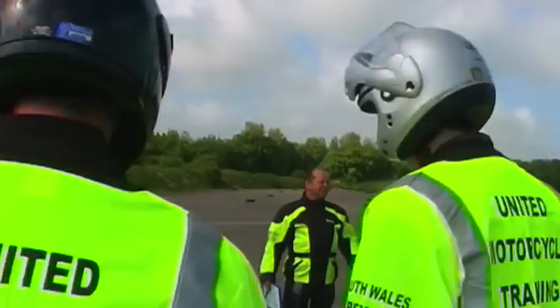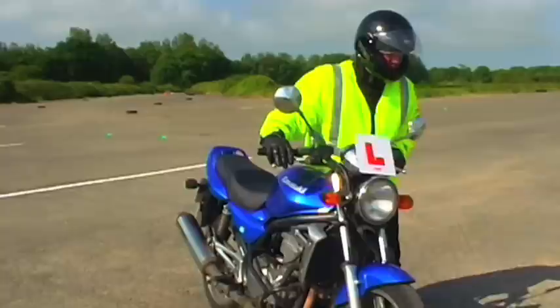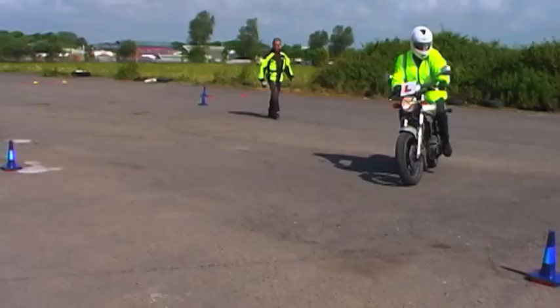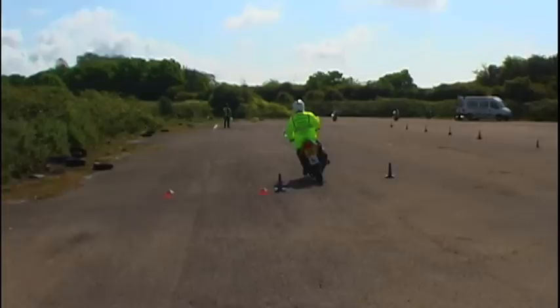The Module 1 course consists of various exercises. The first exercise is manual handling to show that you can physically move the motorcycle safely without the use of the engine. Following that is a slalom exercise, ending with two figure of eights. This emphasises slow riding control. The next exercise is the higher speed element, which consists of a 30 km per hour bend followed by a 50 km per hour swerve, and then finishing with a controlled stop.